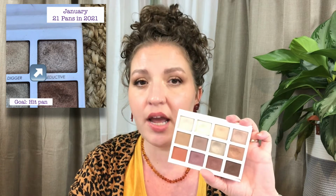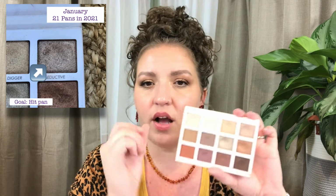So let's talk about the shades that I'll be working on. The first one, surprise, surprise, is the Persona Identity palette. I love this palette. I have loved this palette, and I almost feel like I'm scared to hit pan on this because I love this palette that much, but I can repurchase it if I really need to. So I'm going to go ahead and start off with one of the shimmers. It's this one up here called Seductive. It's a beautiful taupe shade, and taupe is definitely kind of a go-to one shadow look for me, especially on an everyday basis. So I'm going to work on that one first, and then we'll see where we go from there.